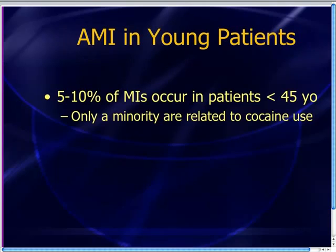And I just briefly want to talk about acute MI in young patients in just a minute or two. Please remember, this is the major takeaway point from this case, and the reason why I wanted to present this. Please remember that acute MI can and does occur in young patients. In the United States, 5 to 10% of MIs occur in relatively young patients under the age of 35 or 40, 45 years old. And these are not necessarily cocaine related. Only a minority of these are related to cocaine or other wacky causes. Acute MI in young patients is common, and it's becoming more and more common.